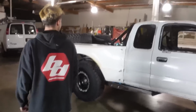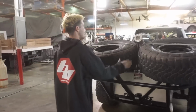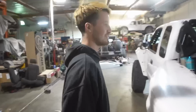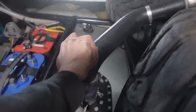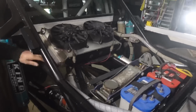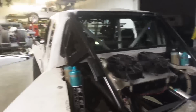So what else is going on? If you watched the last episode, you know how much I love the swap meet. We got one of these fancy fuel safe, Jack, what's it called? Dry break. We got a dry break for it. Let's say you want to go to a car meet and you're out of fuel. You just pop this thing off and you can fill it up at a gas station right here. And then there's supposed to be an oil cooler right here, but those lines are very expensive. All in due time.